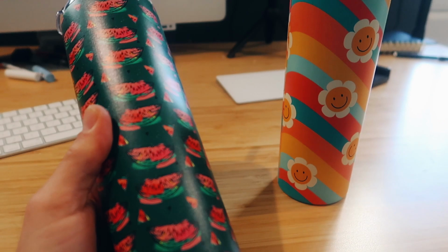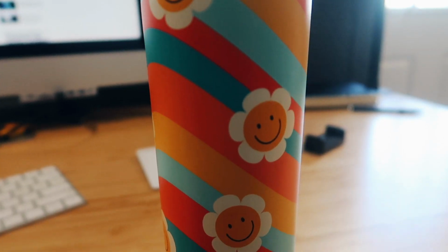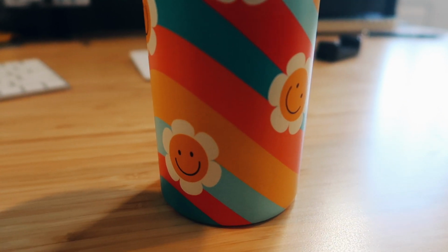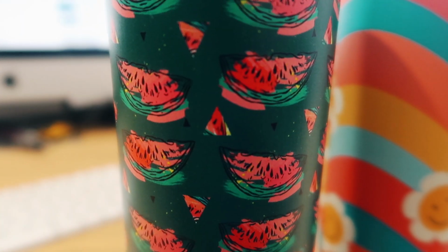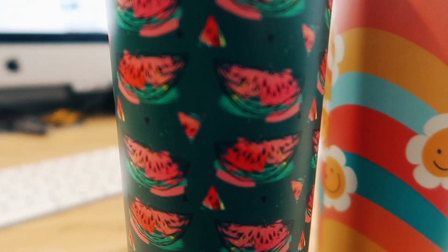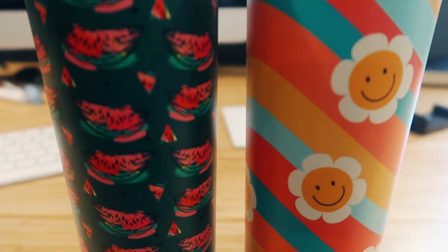I think in terms of the actual print on here, we're talking about a print quality that is very nice. You can see this one here. Everything is really clear. Everything is really crisp. There are no blurry lines or anything like that. Even this one here with the watermelons, if we look at the detail here, it is definitely there. So if you wanted to do some intricate designs on something like this, you definitely could. In terms of the quality, everything is nice.